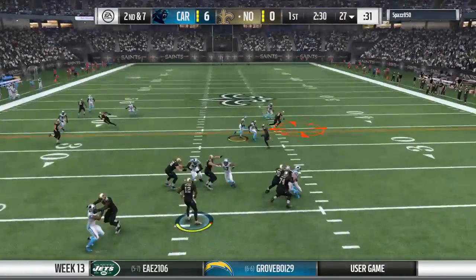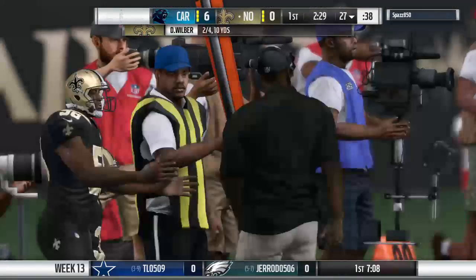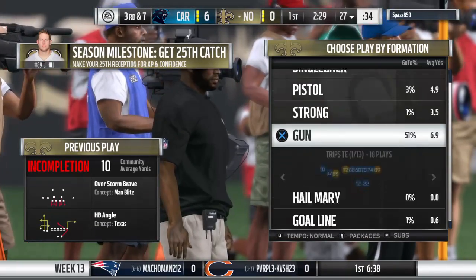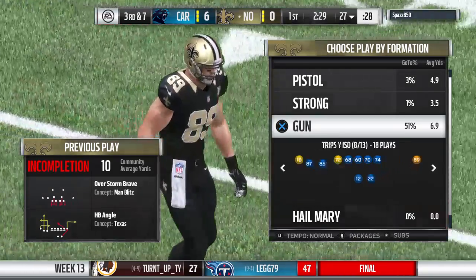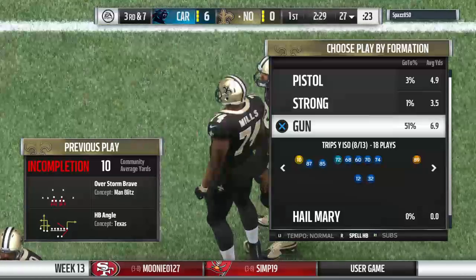Out of the gun, they'll look to throw. And incomplete there. A nice hit jars the ball free and brings up third down. As tight ends go, he might not provide the super flashy plays very often, but he's pretty reliable. Usually an excellent target and normally catches what's thrown to him, but he didn't on that play.